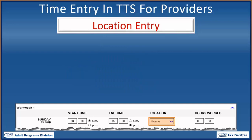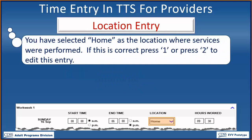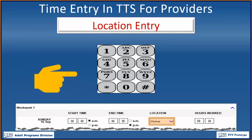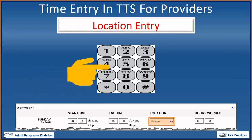After selecting home, we will need to confirm our entry. The TTS will prompt you. You have selected home as the location where services were performed. If this is correct, press 1 or press 2 to edit this entry. Since our entry is correct, we want to confirm our entry. On our telephone keypad, we will press 1.